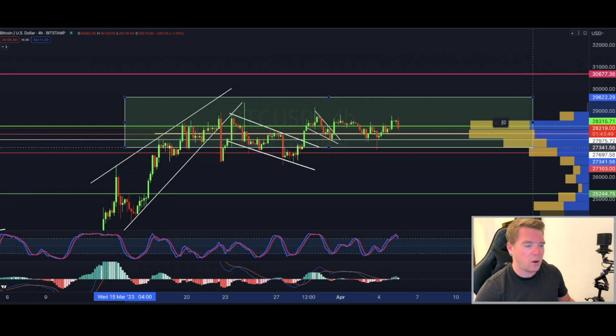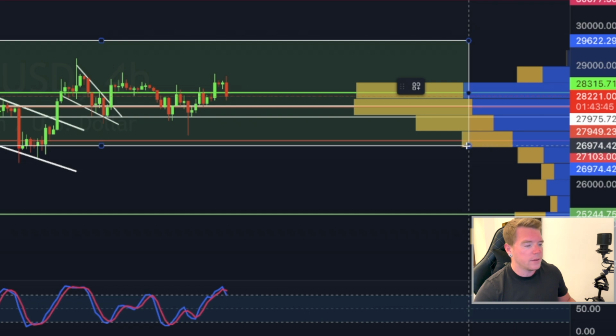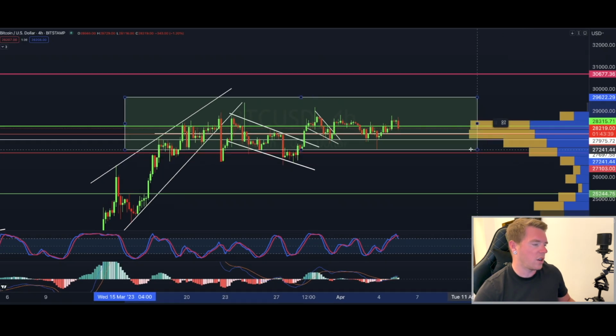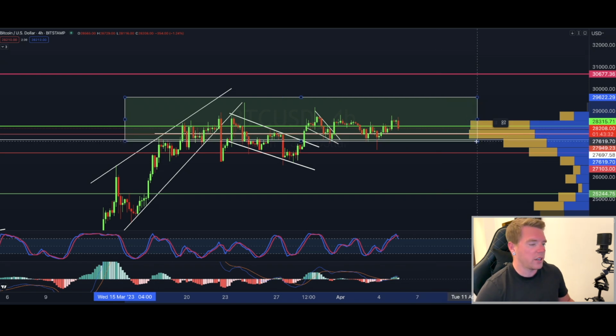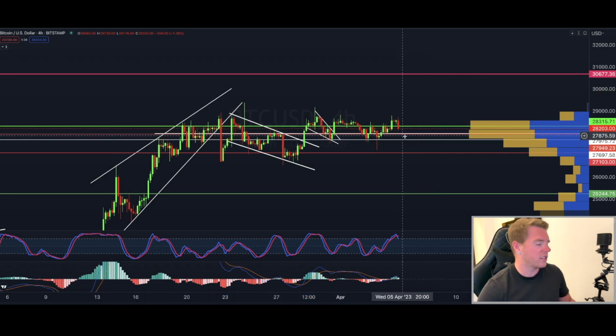So if we fall under $27,300 and we fall lower, let's say even to 26,900, then we're gonna drop all the way to $25,000. But I don't see this happening. I see this in the next, let's say, 8 to 12 hours turning around, when we hit maybe 28k, maybe 27,700, that kind of range. And there we can look for new long positions to the upside.